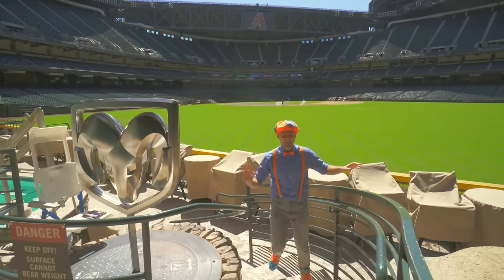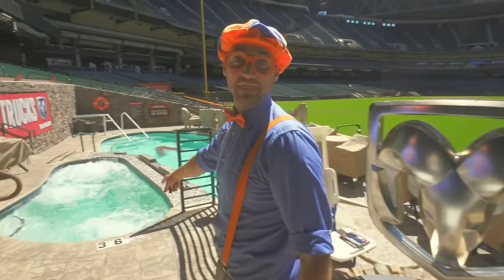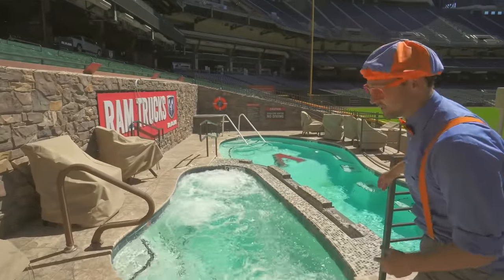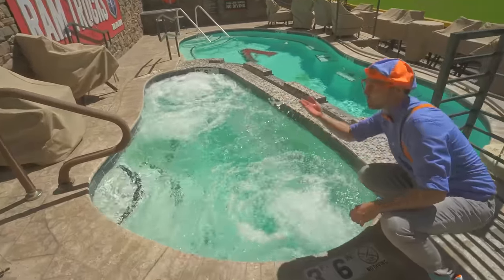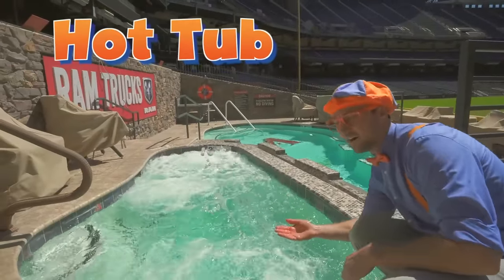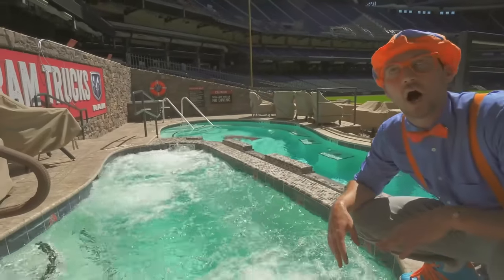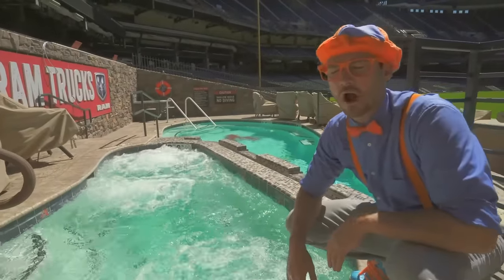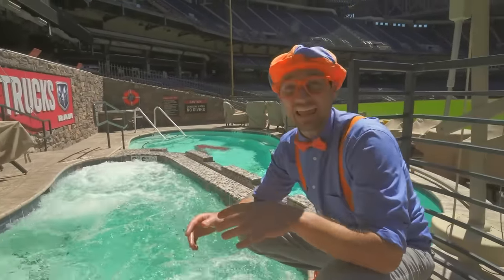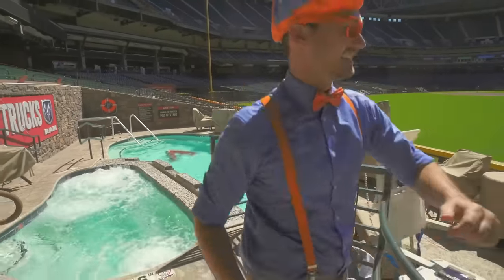Whoa! Hello! Oh, baseball is so cool. Ooh. And this is really cool. This stadium even has a pool over there and a hot tub. Whoa, you can sit in these and watch the game. Whoa, it is so hot here in Arizona. Oh, hey, let's put our feet in the pool and cool down.